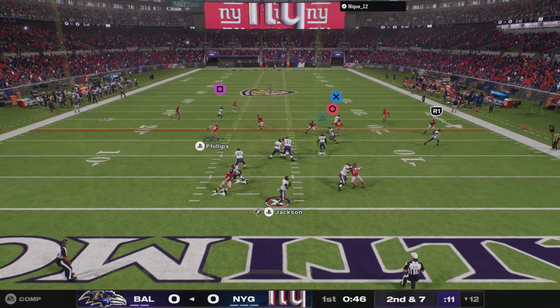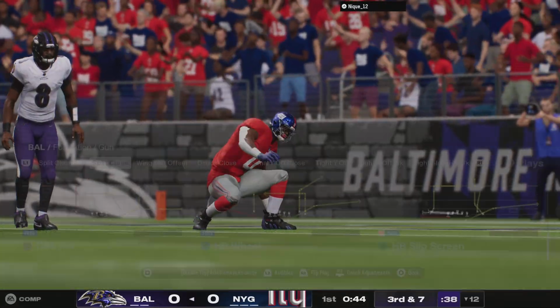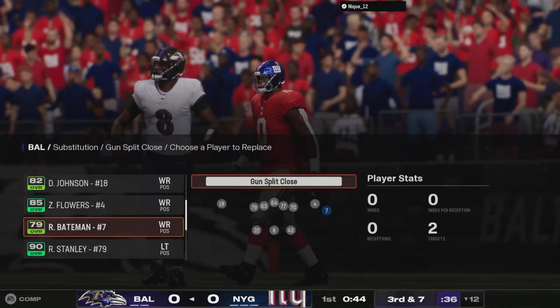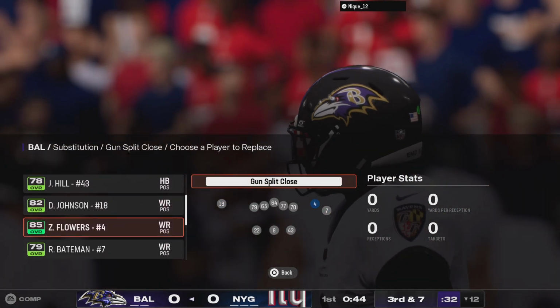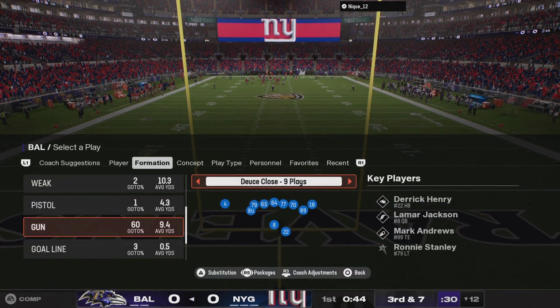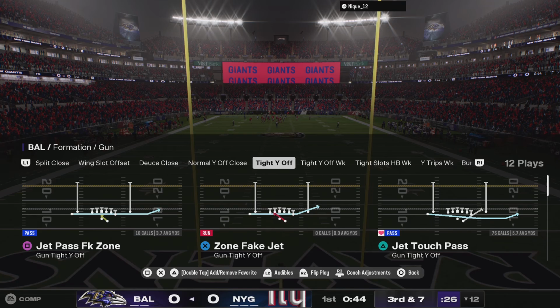From the shotgun, here's Jackson. Hit as he throws, and it is incomplete. Just couldn't deliver that one the way he wanted to. Not really sure if there was much there anyways. We do know it'll be 3rd down. I think you just rushed that decision just a little bit downfield.